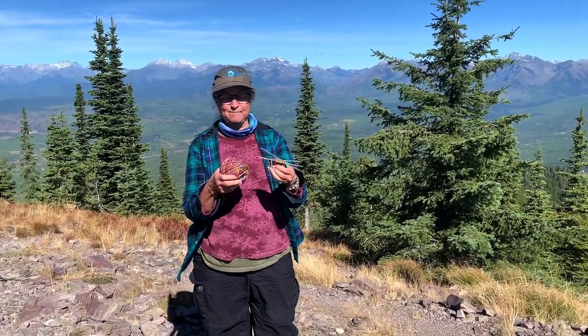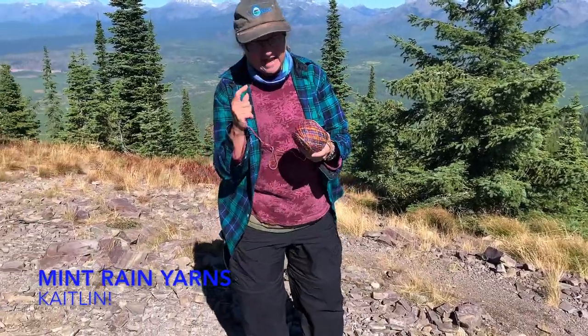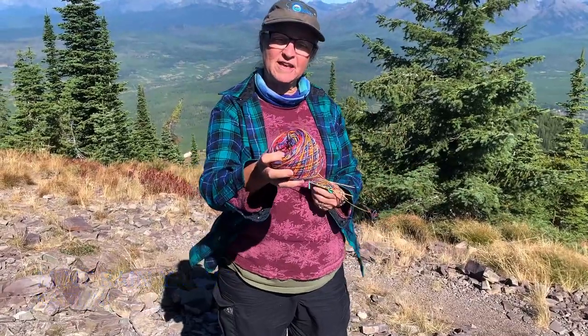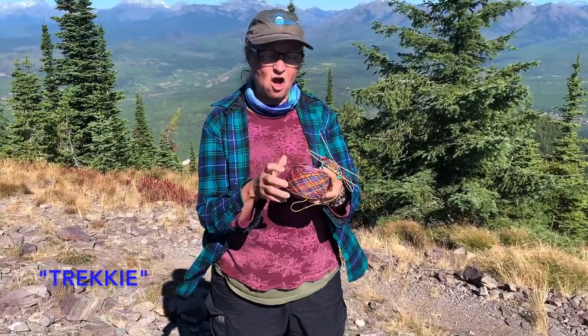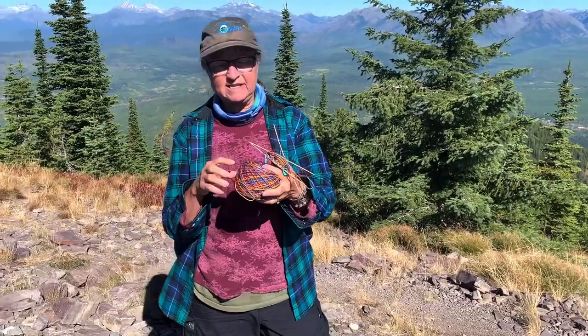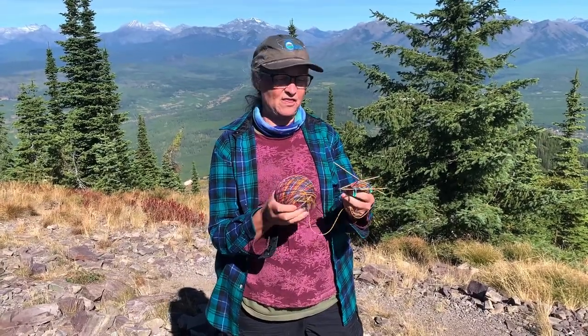This is yarn from Mint Rain. Her name is, I'm going to get it here in a minute, Caitlin. Caitlin from Mint Rain. And I am using her Trekkie colorway. She is having a fall knit along right now. Started September 22nd and it goes to December 20th. So you might want to go check her out and get in on that.